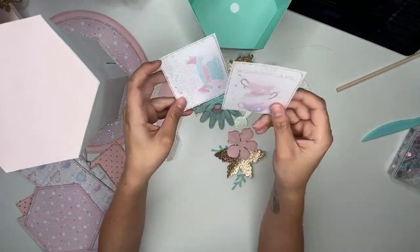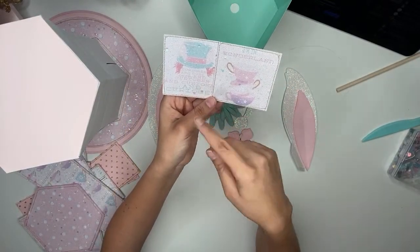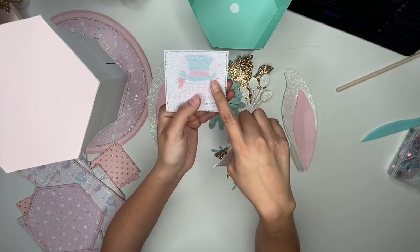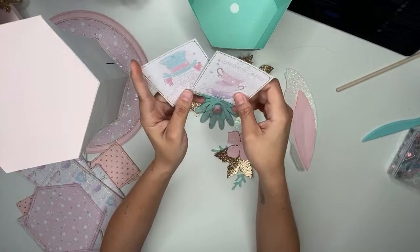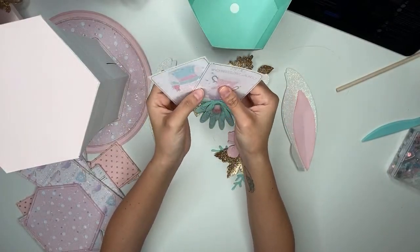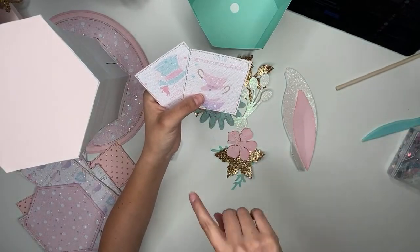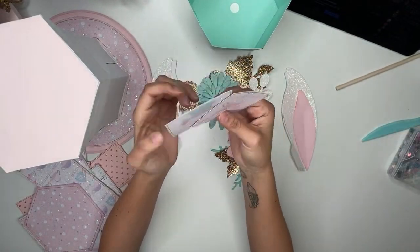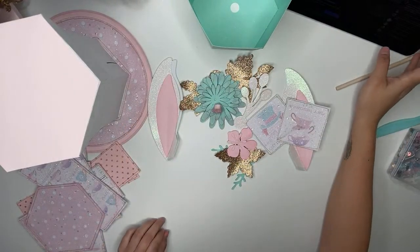I also am going to be using two of the journaling cards. One says Curiouser and so forth of the Mad Hatter. And the other one says I'm in Wonderland with the cute teacups. So I'm thinking of kind of staggering these. You know how the Mad Hatter has that card that says 7/8. So I'm thinking of using that instead of the card that he has on there.